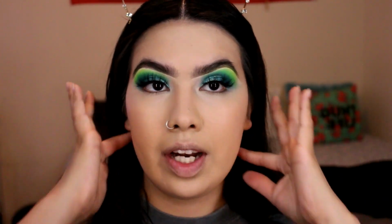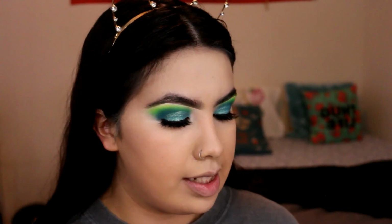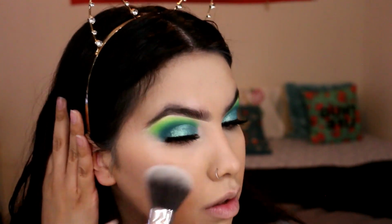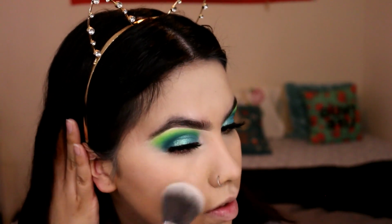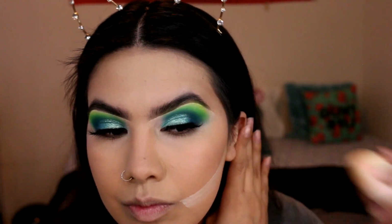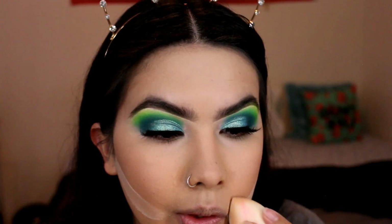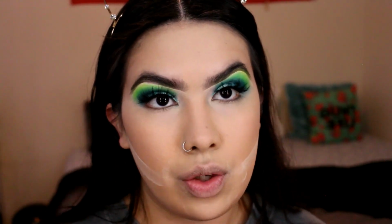Okay, so now that I'm done with that, I'm gonna go ahead and take some powder. And the powder, especially translucent powder, always gets really messy. So I'm gonna be really light-handed with this today, just to set the products I already have on my face. I'm just gonna bake here a little on my lines because I crack very easily.